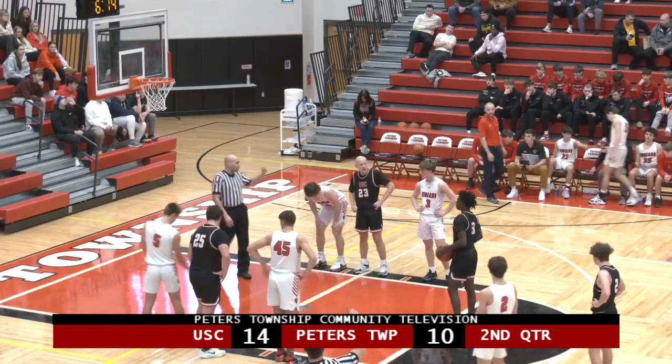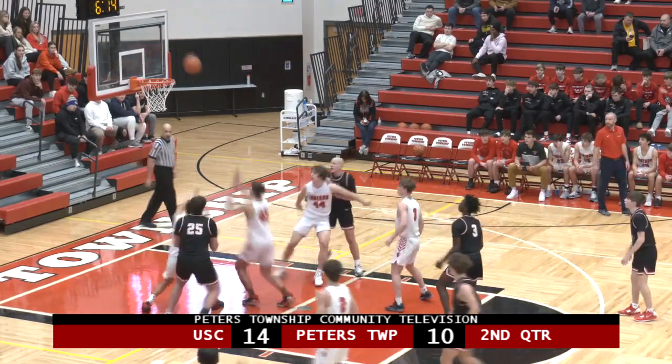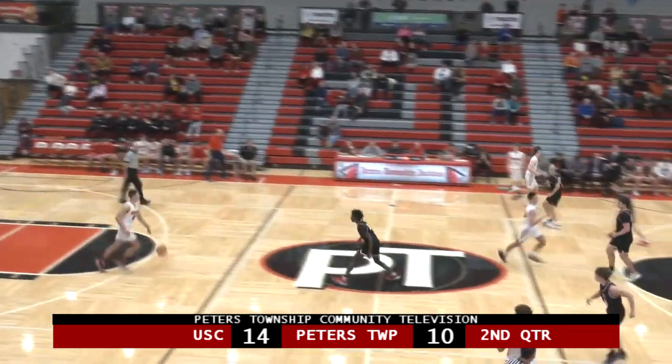Delvin Hall's been active in this game, but he's got no points to show for it. The second one's up and off the back. Still nothing. And Dunbar will bring it up.